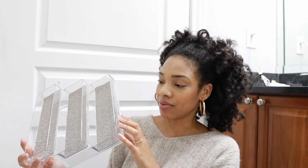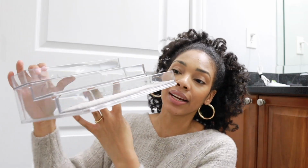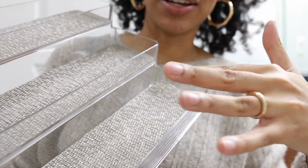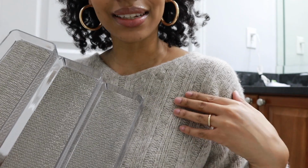So I got this, it's a spice rack, but it is acrylic, so it's clear, and it also has this textured padding on the inside to keep everything from sliding around. So it's really nice, you know, fits my aesthetic. Look, I'm matching it.